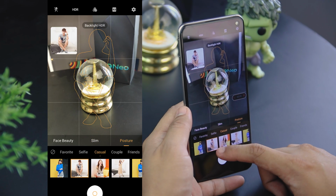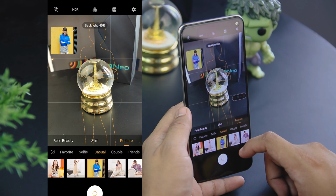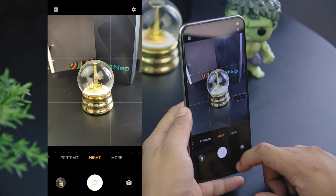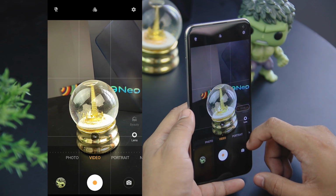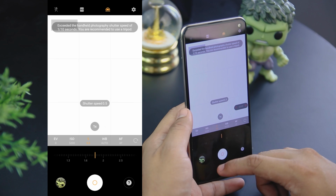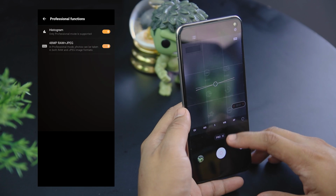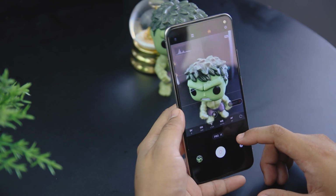Next, we have posture. That includes tons of postures to help you become a model or to make you feel like you're a professional photographer. Next, we have a night mode to capture a 3-second exposure to get brighter images at night. Then the video also offers a beauty enhancement. Here are other features including Pro mode, which can adjust up to 32-second shutter speed and max 3200 ISO. Vivo V19 Neo also offers to shoot at RAW to make better adjustments in post-processing.